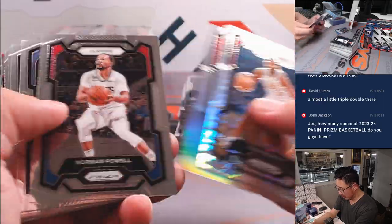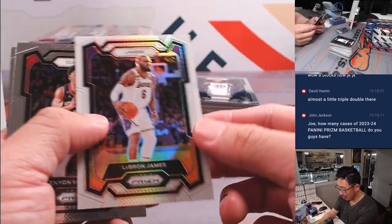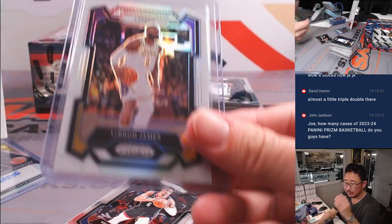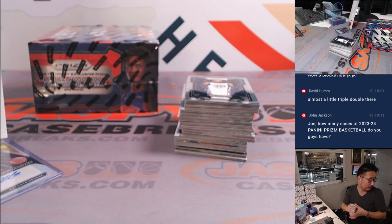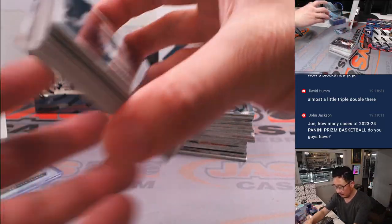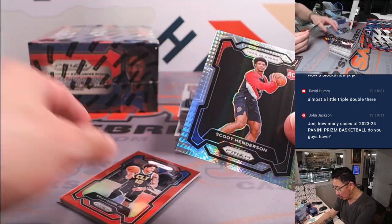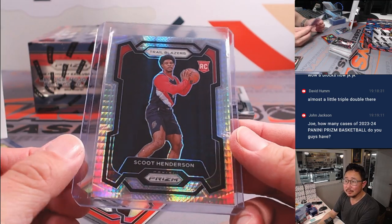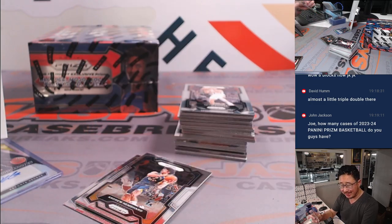Evan Mobley, Pulsar, remember those are not numbered. And we got a LeBron James, 43 out of 175, white prism. Evan and the Lakers. And nice, a hyper Scoot Henderson. Hans in Portland. Nice. We got a red Kelly Oubre Jr., 107 out of 299. Sixers for Alex.